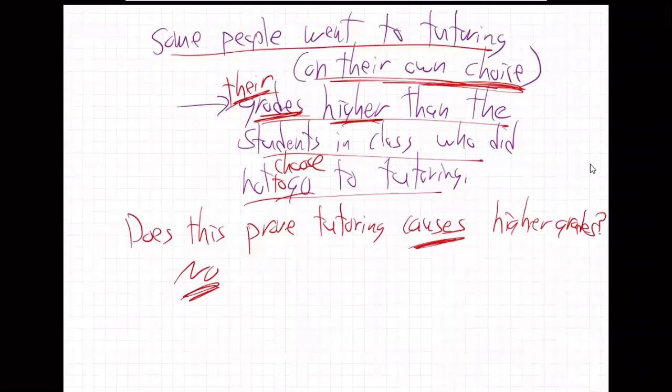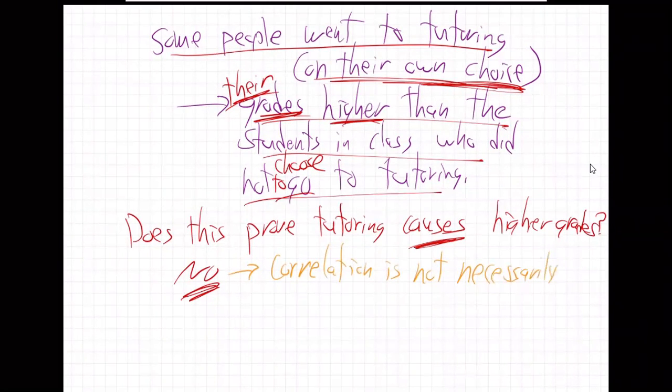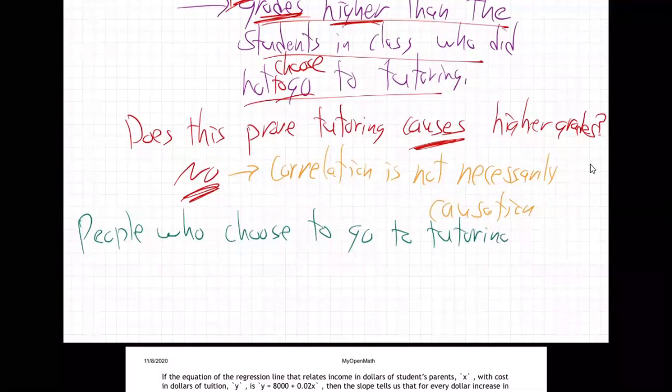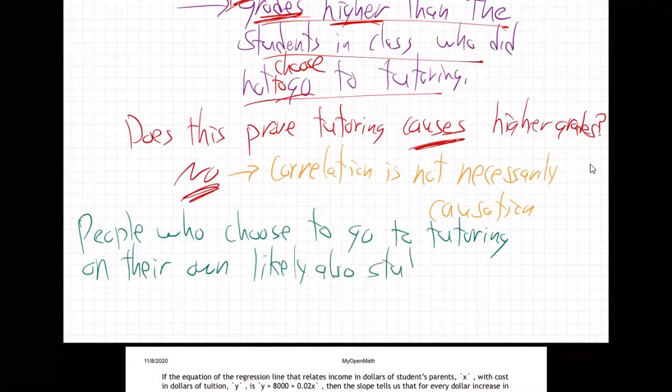The ones who went to tutoring got higher grades. This is, again, correlation is not necessarily causation. What do I mean? I mean this. People that go to tutoring, right? They chose on their own choice. People who choose to go to tutoring on their own likely, probably, also study harder on their own, right?